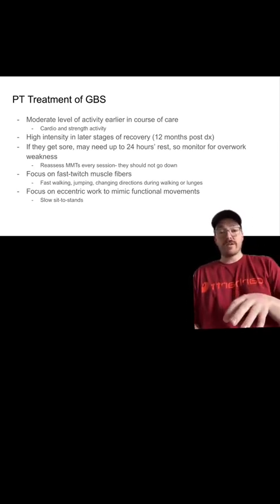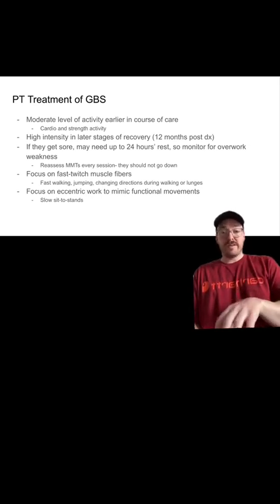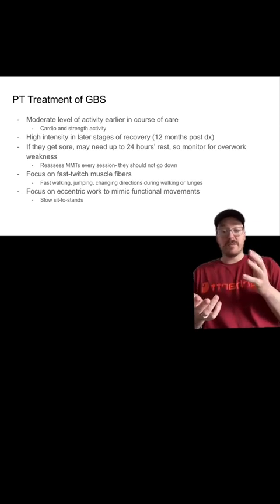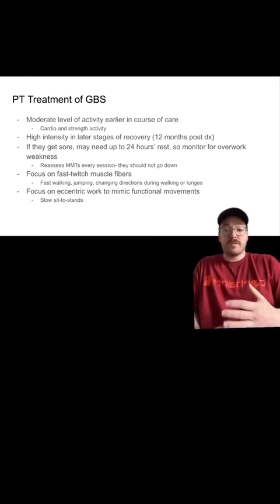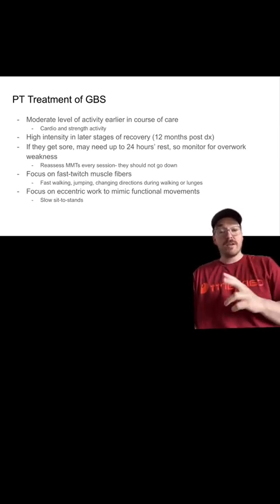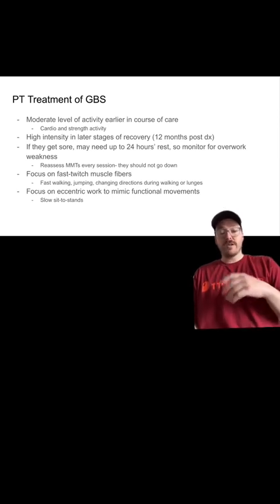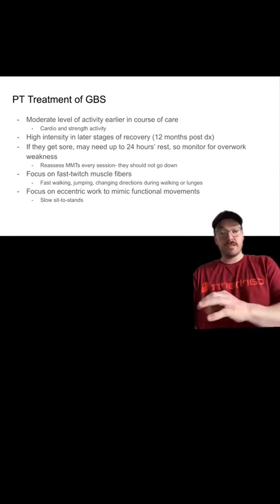We do want to focus on fast twitch muscle fibers because those are the ones that have most been affected just by nature of the debility that people experience when they've been in bed, which is a big issue with our patients with Guillain-Barré because they can't move, so they're in bed for a long time. So these fast twitch muscle fiber activities may be fast walking, jumping, quickly changing directions during walking or lunging, and then you also want to focus on eccentric work to mimic more functional movements, so think slow sit-to-stands, something like that.